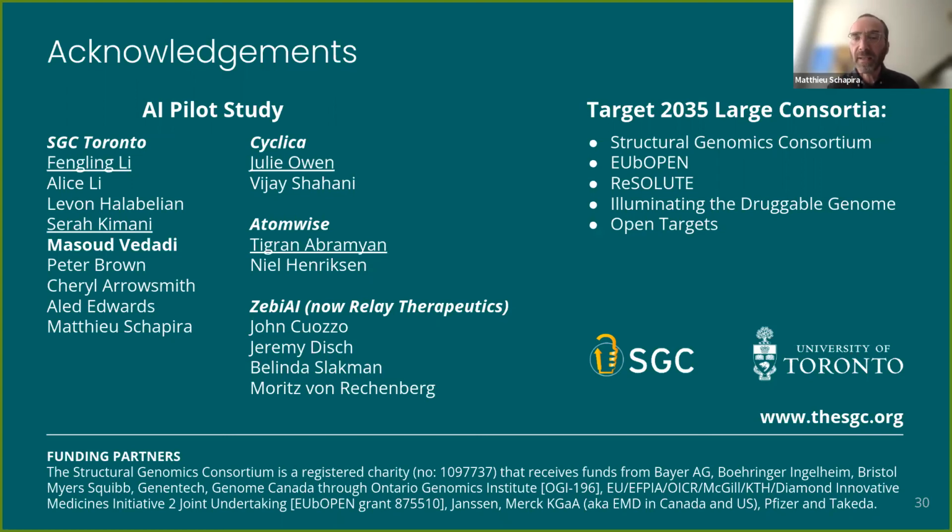And on the right-hand side, I'm listing a few of the large consortia who are contributing to CASP. I'm going to stop here.